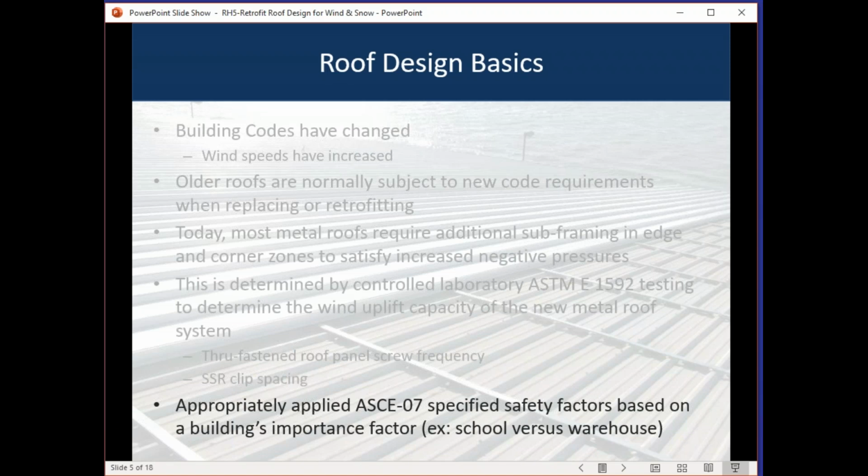Appropriately applied ASCE 7 specified safety factors are based on a building's importance factor. Let's just consider a school versus, say, a warehouse or an office building. A school has a much greater importance factor, thus it has a higher safety factor that has to be applied. In many cases, when the wind uplift testing that is performed in an ASTM E1592, the capacities of that new metal roof system may be reduced by as much as 50%.